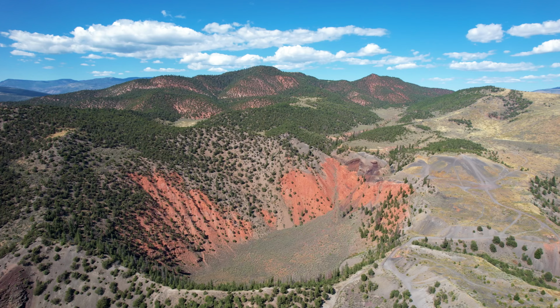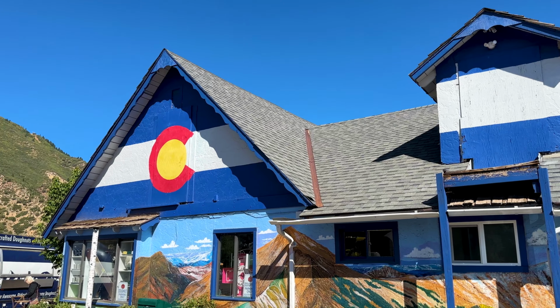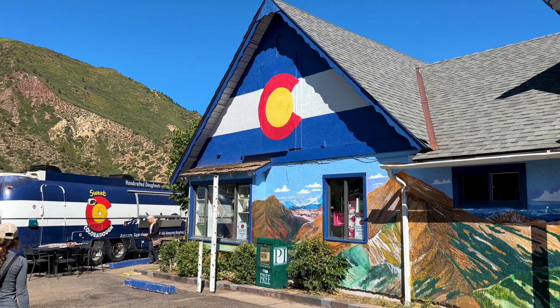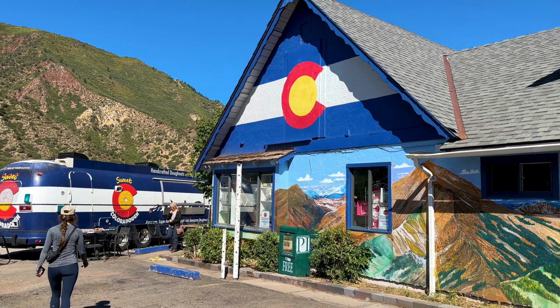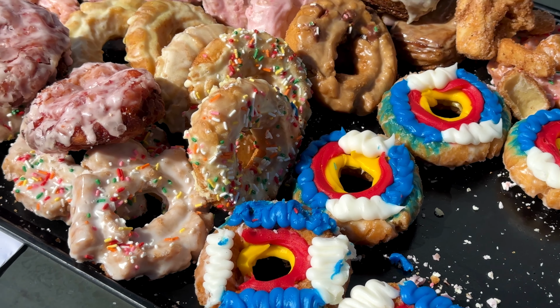Anyways, that is going to wrap up my top 10 places to visit and things to do in Glenwood Springs. It'd be a shame to end this video without mentioning Colorado Donuts. Probably pronouncing that wrong, but it's the best donut shop I've been to in all of Colorado, and it's right here in Glenwood Springs. The Corona is unbelievable. Definitely need to stop here while you're visiting.